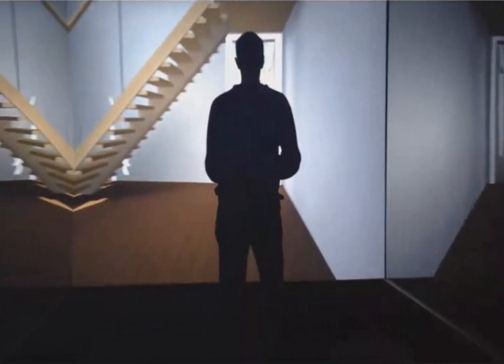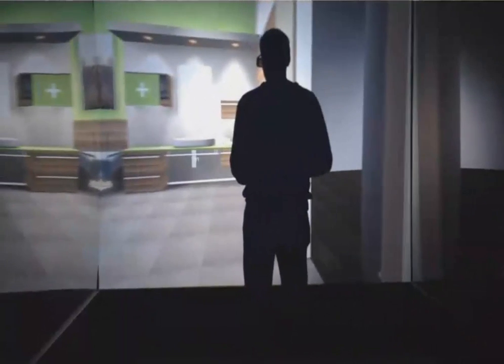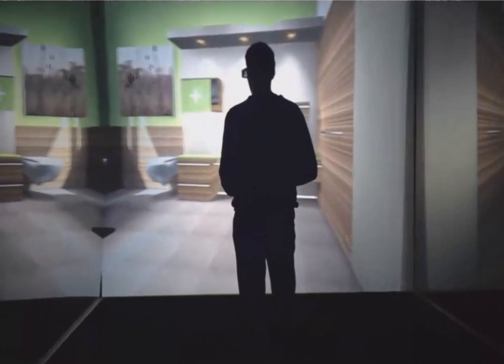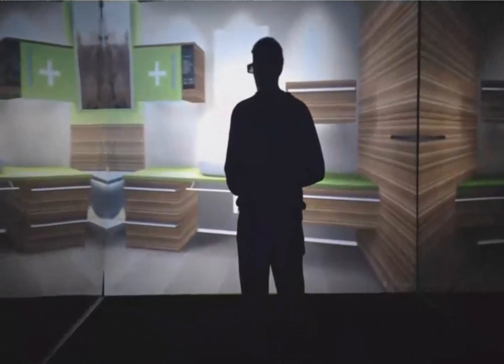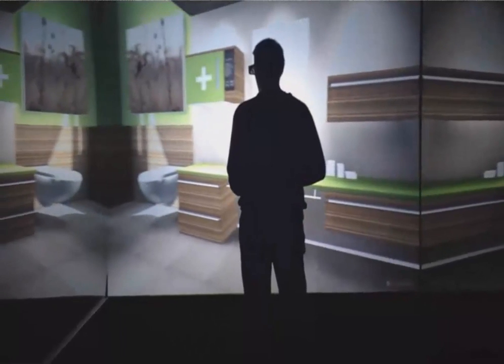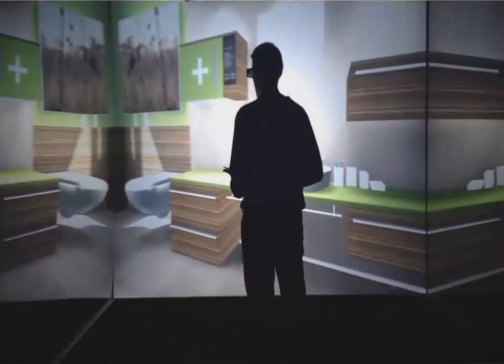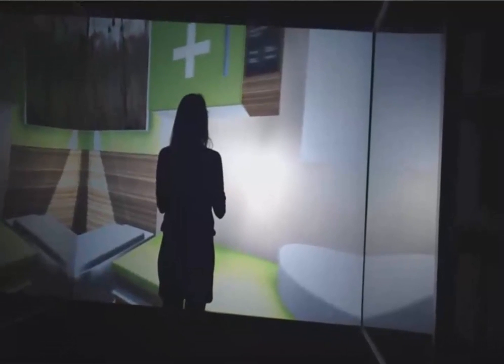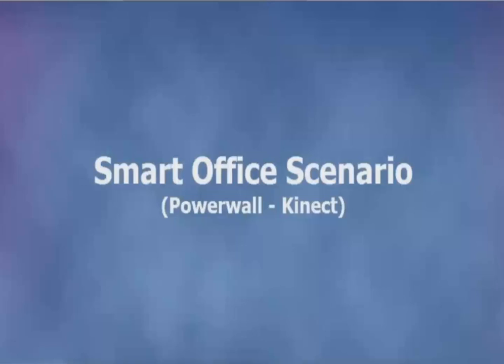It's a user in the smart home scenario who is trying to navigate and find the medical cabinet in order to open it. He's using the Kinect to navigate. That's why he's putting his right foot in front. And here we just saw that they ordered the medicine by using the tablet.